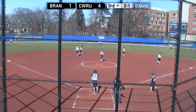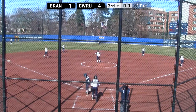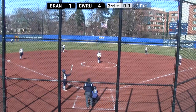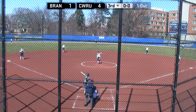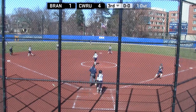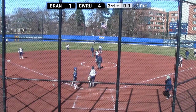Now batting, number 4, Nicole Doyle. So with one out, bases empty, Nicole Doyle will be the batter. Doyle put Case Western Reserve on the board earlier in the game, a two-run home run, her third home run of the season. She now has 11 runs batted in. And hits that one through the left side of the infield. It's a base hit for Doyle, her second hit of the game.